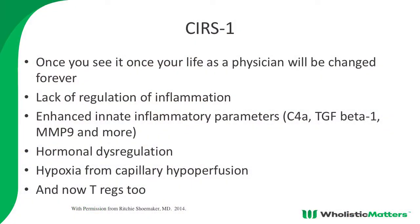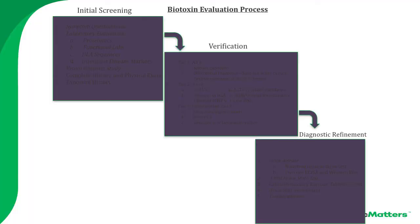So this idea of lack of regulation of inflammation is key. Again, it's a problem in the innate immune system. It leads to hormonal dysregulation, capillary hypoperfusion, and now lower Treg cells. Well, you can't really see that. All right, so you've seen this, though. We've already actually gone over this.